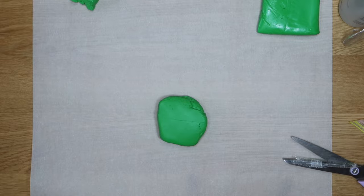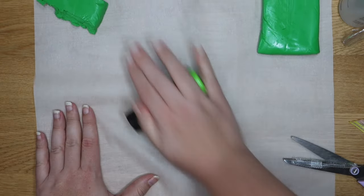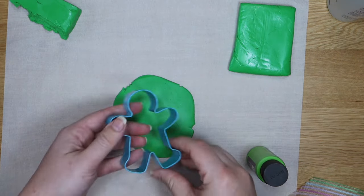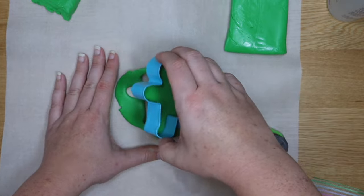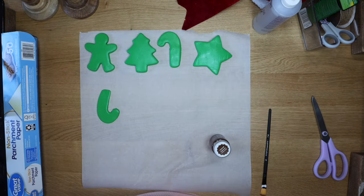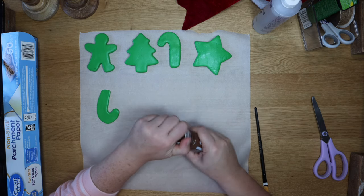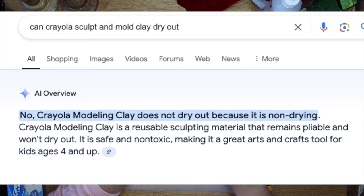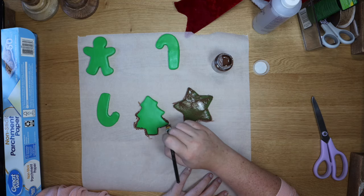You know, I had to really work it because it was pretty solid. It was more like Play-Doh than an actual clay. But once I got it rolled out, it was fine. I used my craft cookie cutters, cut everything out, and left them in my craft room overnight to dry out. The next morning I showed up and they were still smushy. Then I went to my friend Google and here's what I found out. It's non-drying. Facepalm.